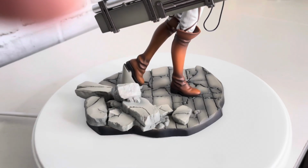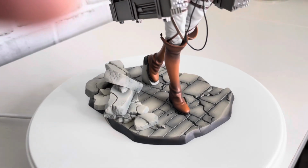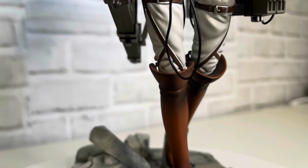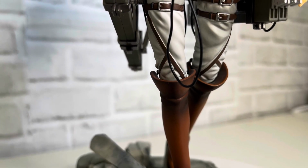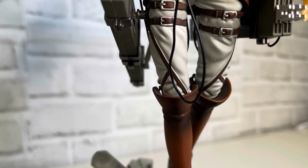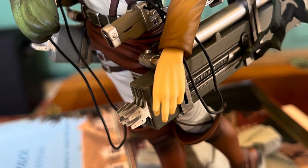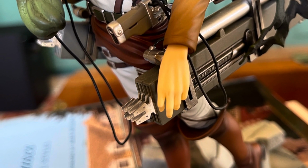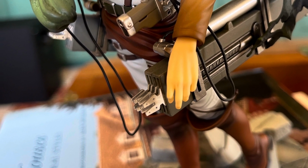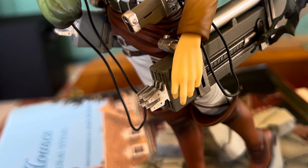Alright, so Levi has got a beautiful pair of legs, and very impressive boots. I think they match the character design so well. And the pants are very well sculpted. I'm just not too sure about the belts. They look a little bit off to me and not that well painted. And unfortunately, there's just something off about the hands. I think they're a little bit too wide and also too long for Levi's body frame.